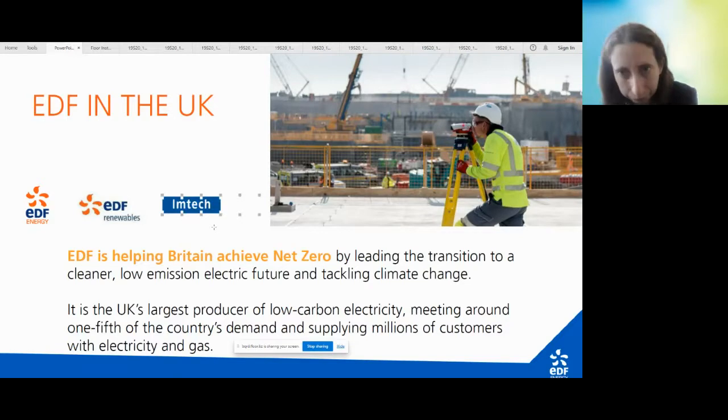EDF is part of a very large group, the EDF group, which is primarily based in France, but we're also quite large in the UK. We redefined our mission earlier this year: our goal is to help Britain achieve net zero. So it's really at the heart of everything that we do. We want to help Britain achieve net zero by leading the transition to a cleaner, low emission, primarily electric future and tackle climate change.